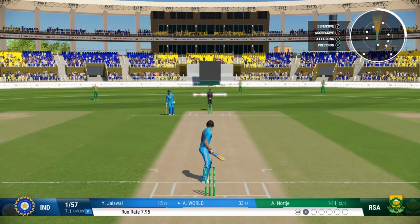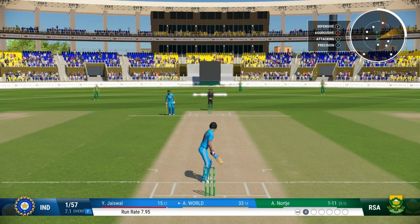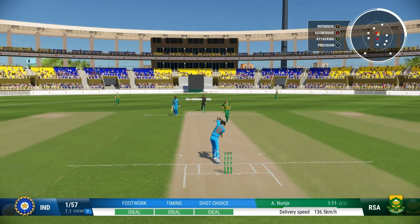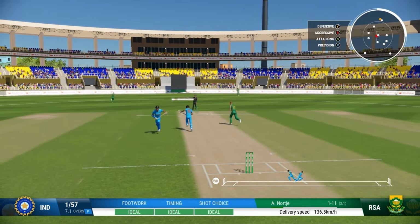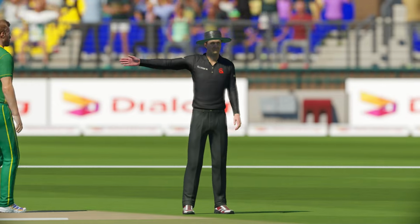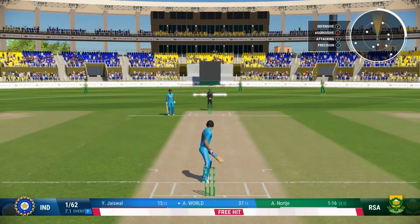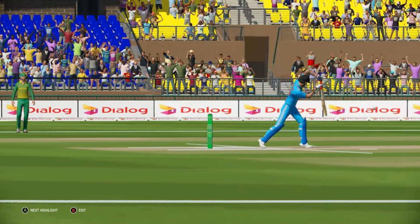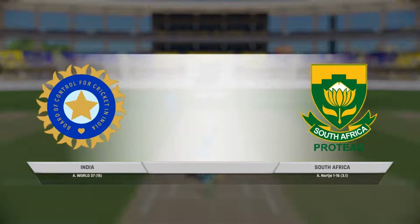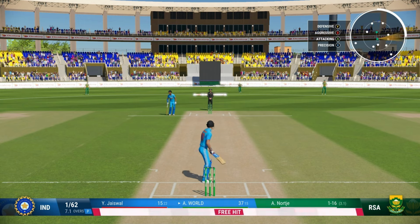A wonderful delivery to get the edge. You've got to keep hammering away at that spot time and again. Yes! Times it nicely. I think that's cool for the front foot. Not by much, but that doesn't matter. Nokia is finding it difficult to contain this pair at the moment. My advice would be to go back to your stock delivery and move on from there.